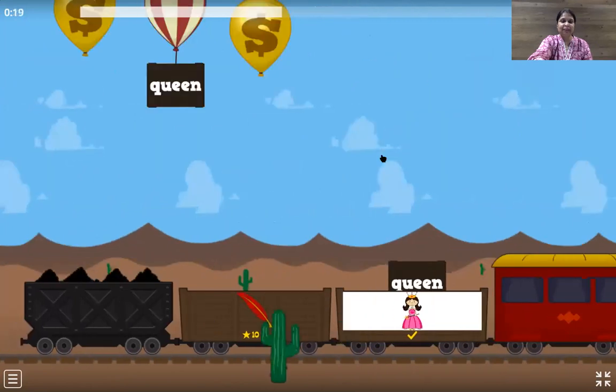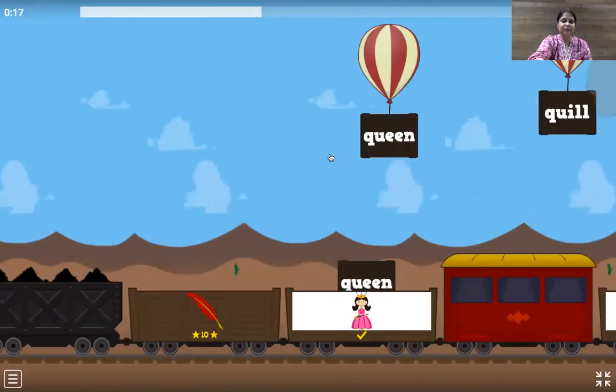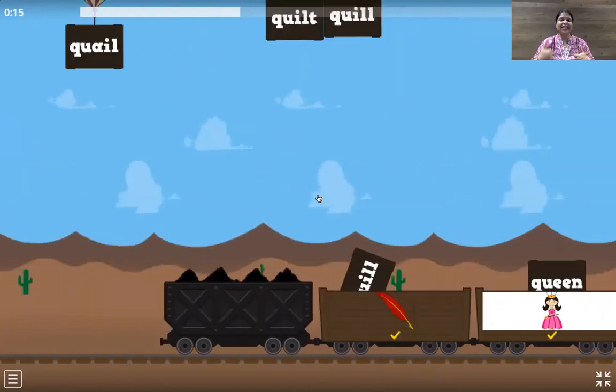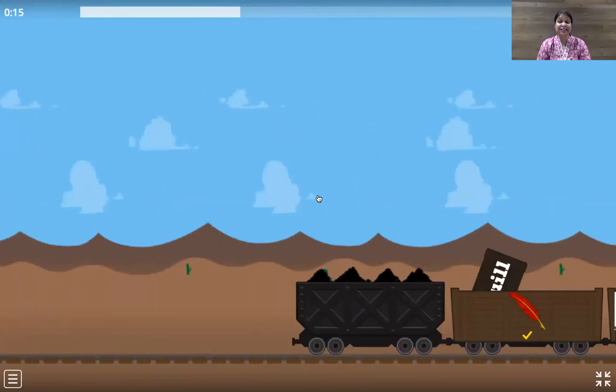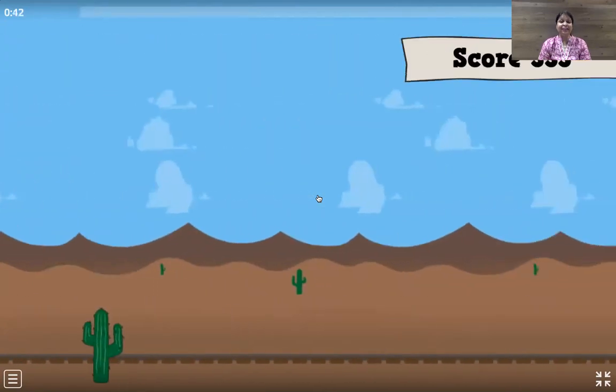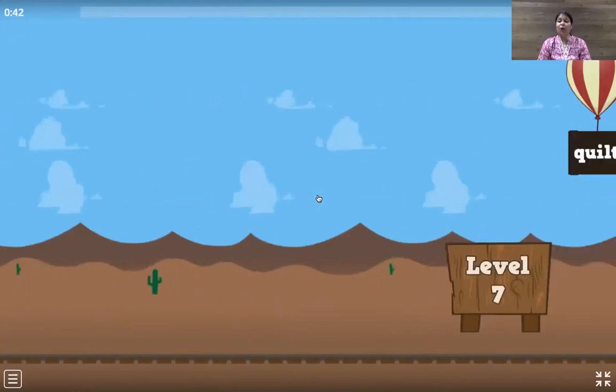And one word is remaining. That is the quill. Where is the word quill? Oh. Yes, again we have completed and we got plus 10. Superb. And our score is 333. Oh, we have level 7. Wow.